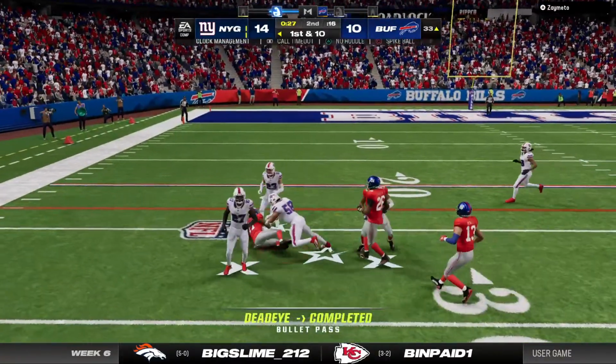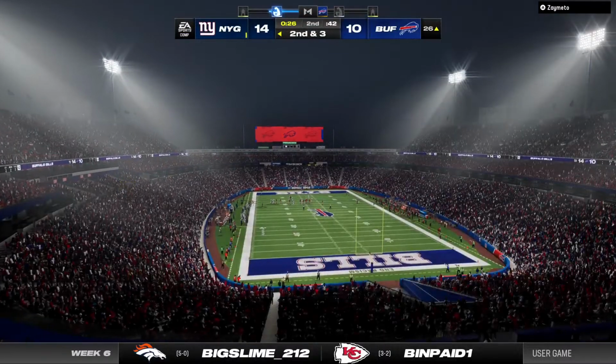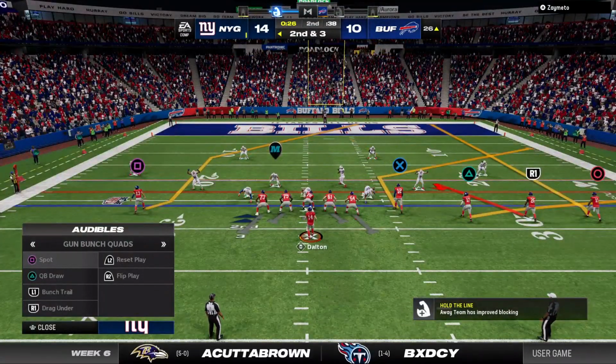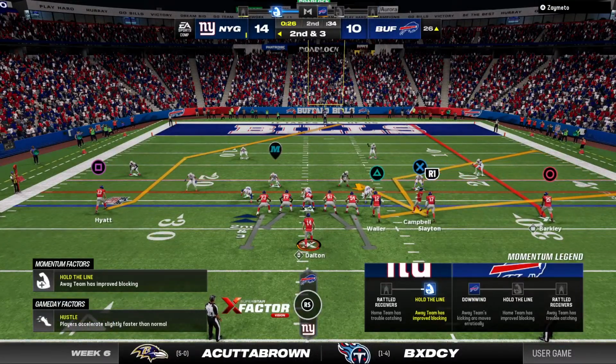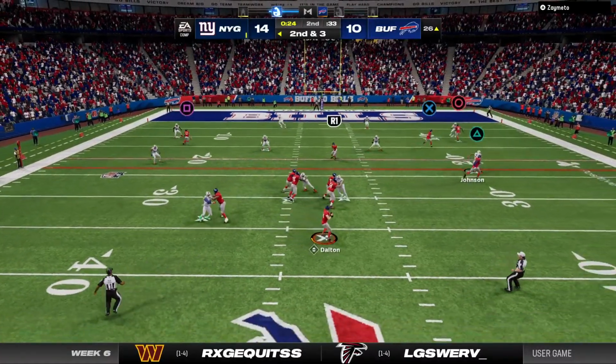Back to the same target, Campbell. Now the Giants will use the 2nd of their 3 timeouts, as they'll stop the clock with 26 seconds to go until halftime. This will be Dalton again.